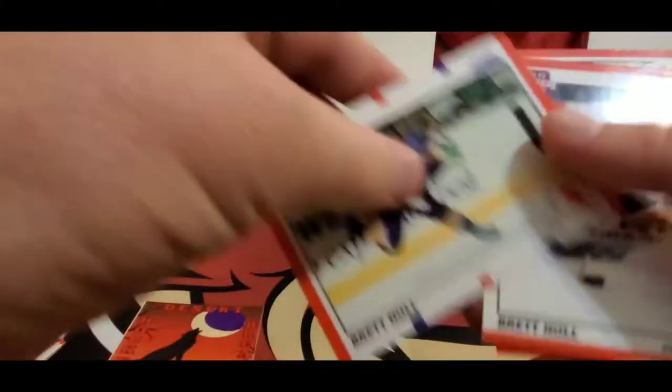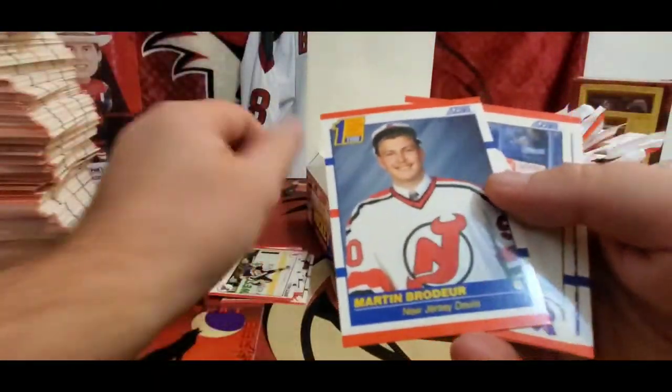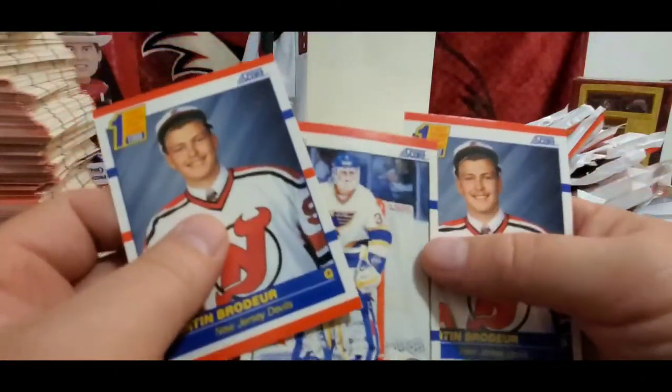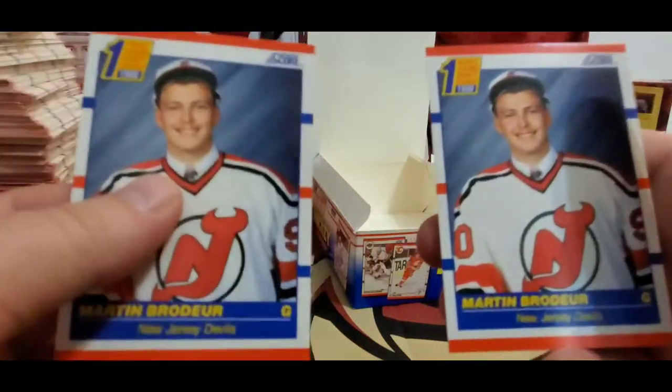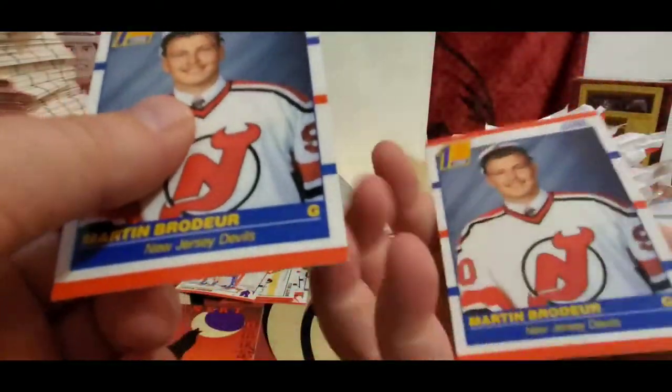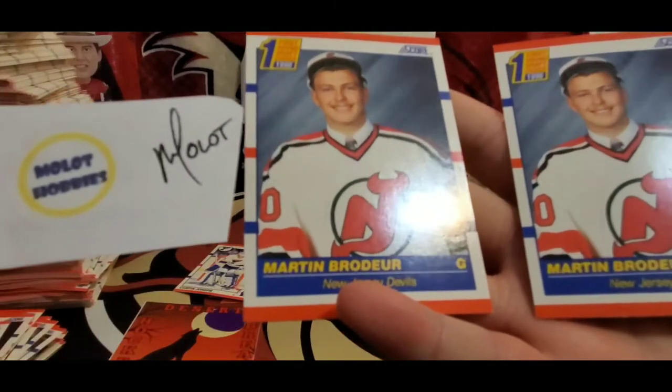Go check them out. Brett Hull, Brett Hull, Brett Hull, Zezel, but the piece de resistance. Let's get that Cujo in there. But 2 more Martin Brodeur rookie cards for Mullet Hobbies.